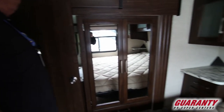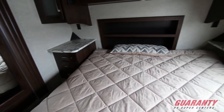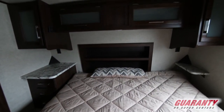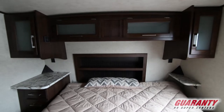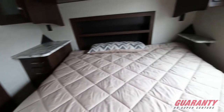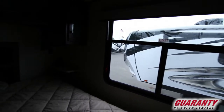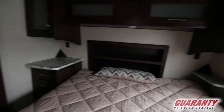Full king size bed, LED lighting throughout, two air conditioners, power ports on both sides of the bed. You've got a nightstand over here with a bank of drawers, and again, additionally, a shelf over there if you need to put anything on that shelf at night, a book stand.